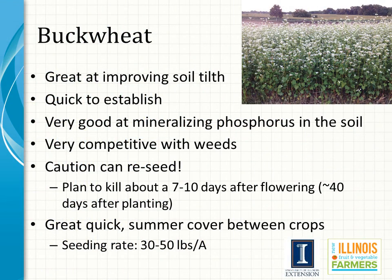First, we have buckwheat. Buckwheat is a great summer cover crop that is a very good competitor with weeds and good at increasing plant available phosphorus in the soil. It is quick to establish and can start to form mature seeds in as little as 40 days. Buckwheat can reseed itself, so make sure to terminate it 7 to 10 days after the first flower to prevent it from becoming a weed problem.